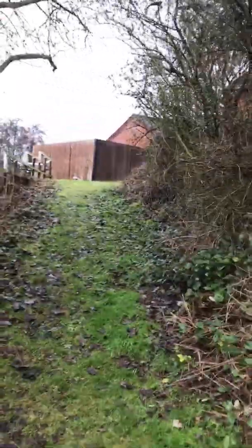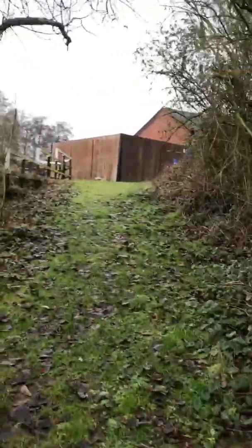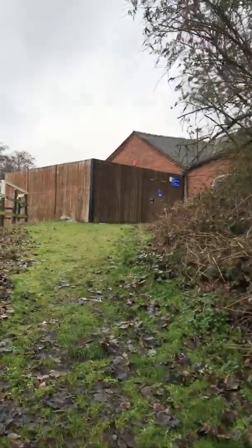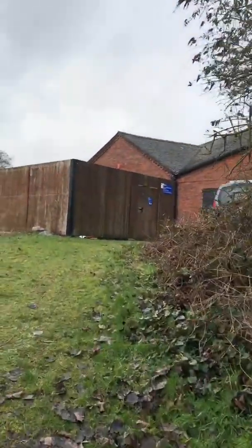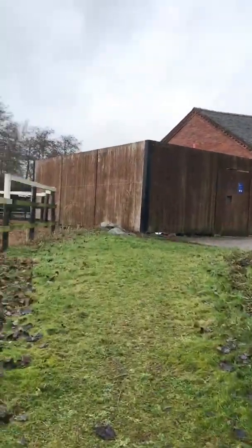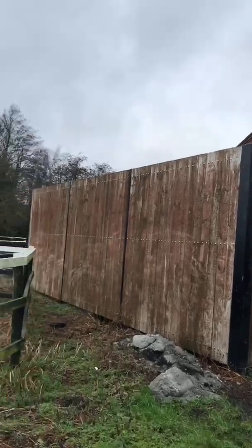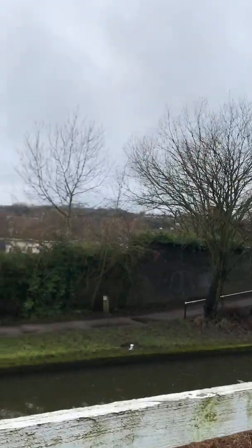Both canals meet at this point where we are. It's like a meeting point of two canals. And the Cordon Canal was where you saw me walking a few days ago when we were feeding the horse the carrots and that. When we went that way, that was the Cordon Canal.